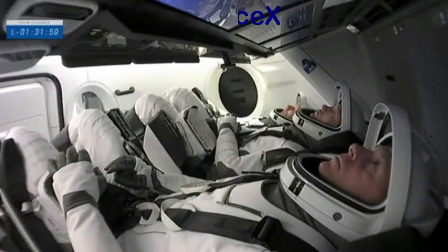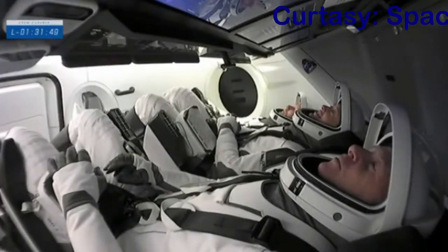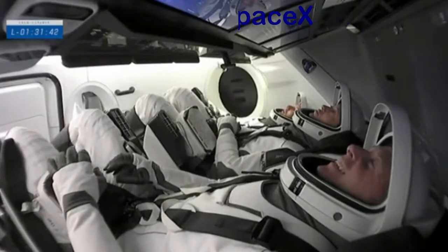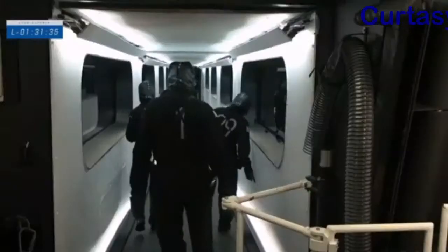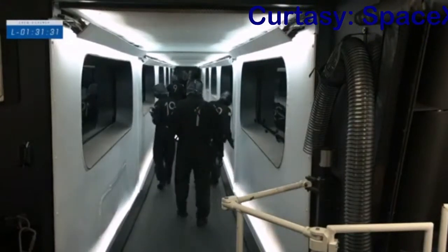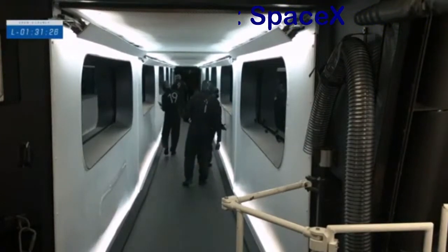The milestone that will be coming up after that will be the launch escape system checks, or LES checks. That will happen around T-minus 1 hour and 30 minutes, and those will be conducted by the Falcon launch team. Those checkouts are a standard part of the launch countdown and critical to make sure that everything is in working order before arming the launch escape system, and of course, there we see the closeout team leaving the Dragon capsule, walking down the crew access arm.